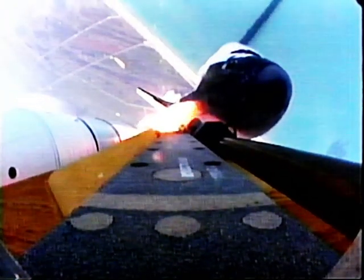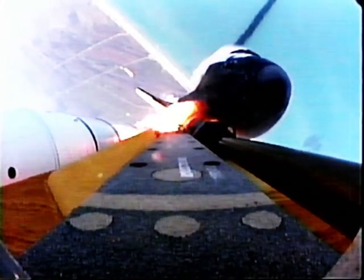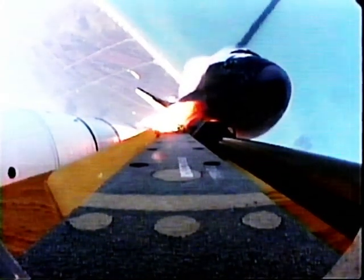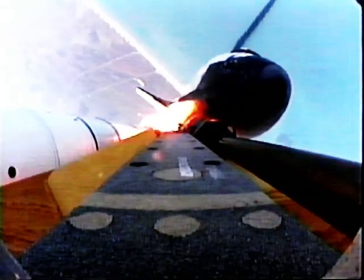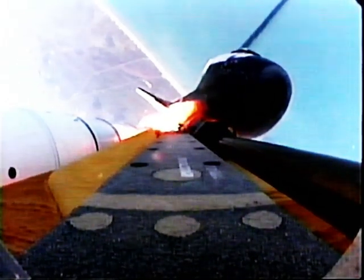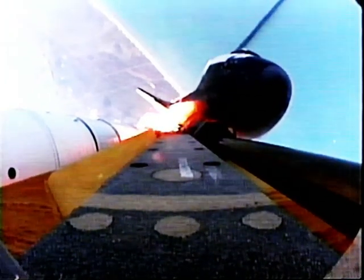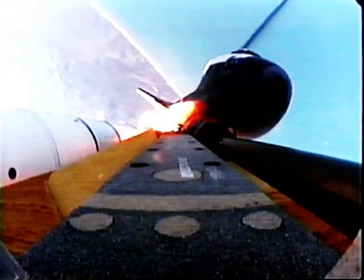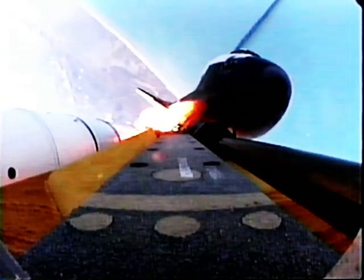33 seconds into the flight. First condensation pouring over the top of the orbiter as the 3 liquid fuel main engines begin to throttle back in a 3-step fashion to 72% of rated performance. 49 seconds into the flight. Atlantis already 2.5 miles downrange from the Kennedy Space Center, throttling up. You are go and throttle up.